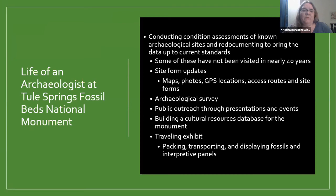I'm recreating maps, photos, GPS locations, access routes, and site forms. I'm also doing public outreach, presentations and events. I'll be at the Great Basin Archaeological Conference, as well as tomorrow for the event. And as I showed with the traveling exhibit before, I'm also building a database for the cultural resources that we have at the monument.